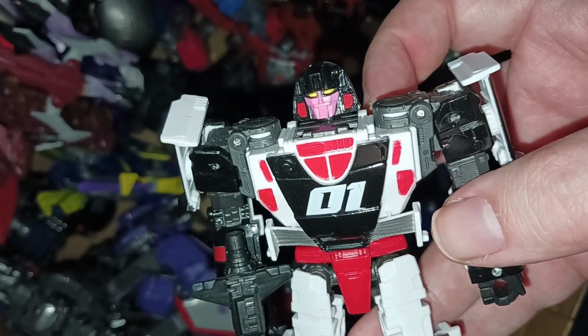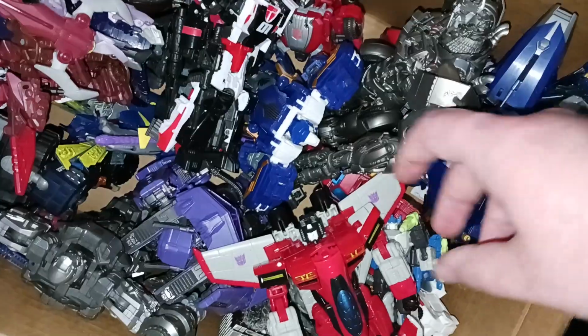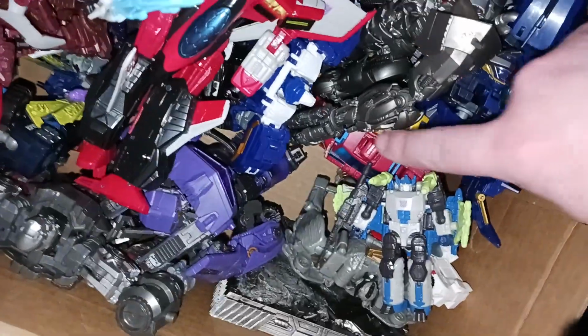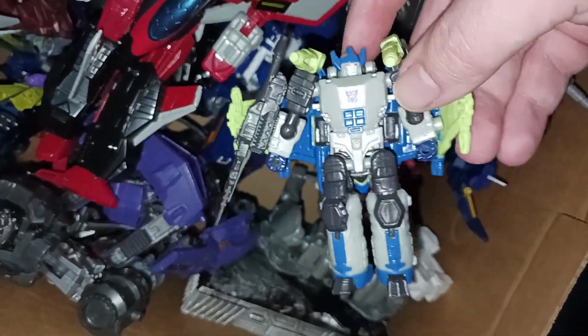Crasher. It literally took me that long. I wanted to see how long it would take me to remember. Who dat? Oh, that's Lift Ticket. We love Lift Ticket. Energon Megatron, little baby boy.